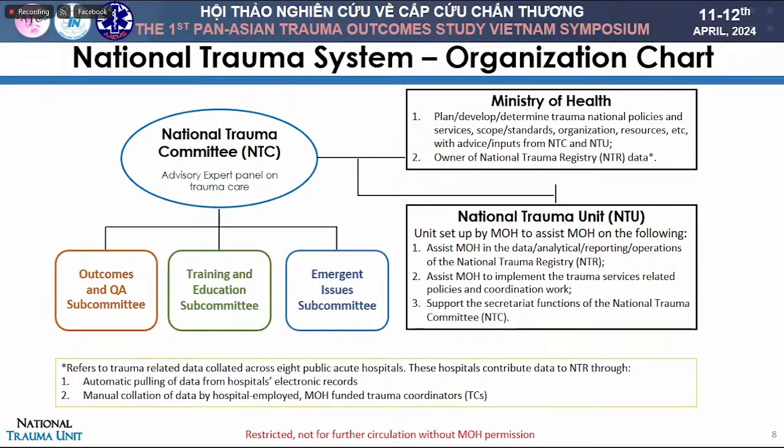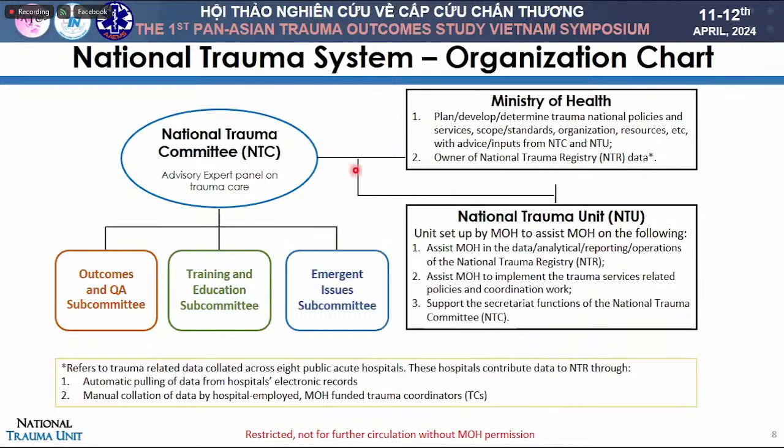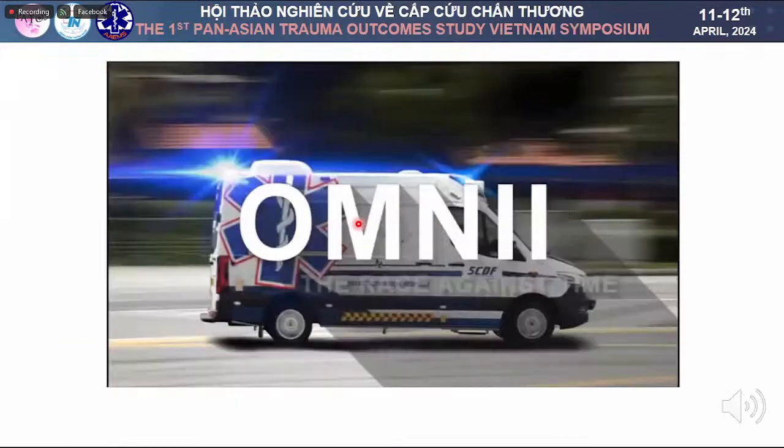So the national level Ministry of Health actually looks at the national trauma policies, and they actually own our trauma data. These 2 smaller committees, which is the National Trauma Committee and the National Trauma Unit, come under the Ministry of Health. And under the National Trauma Committee, there are 3 different subcommittees which look at different things like the outcomes and quality assurance, training and education, as well as emergent issues.